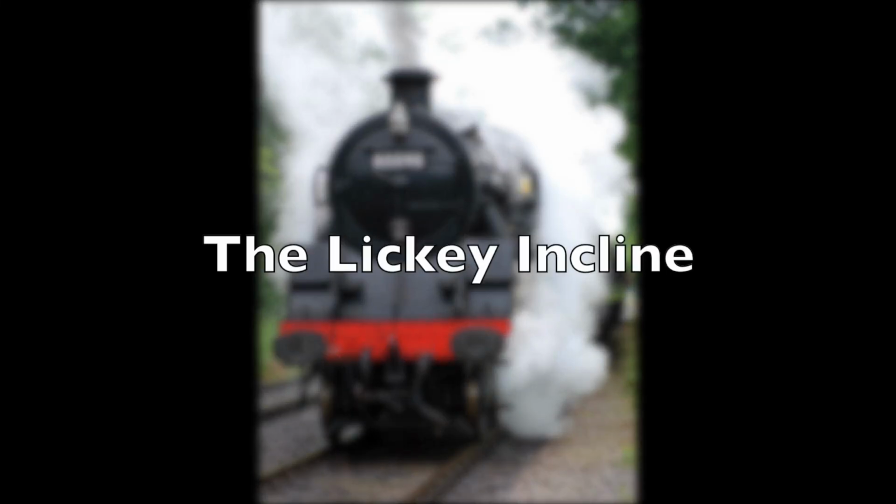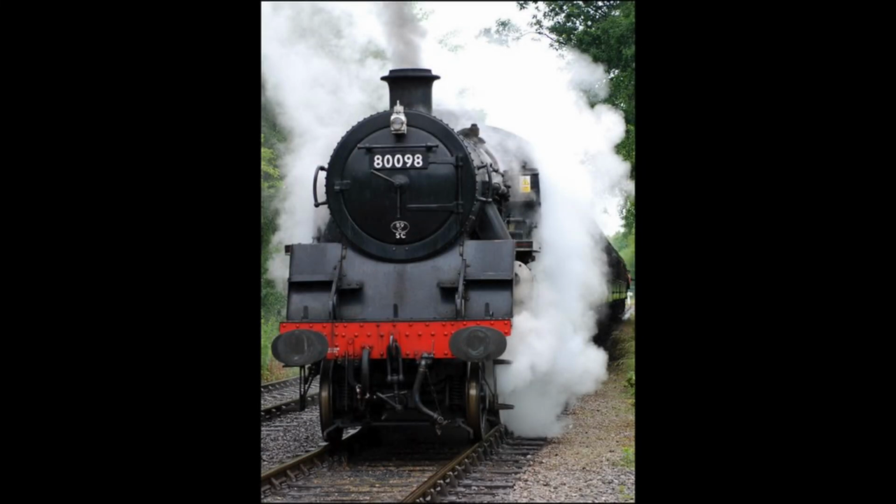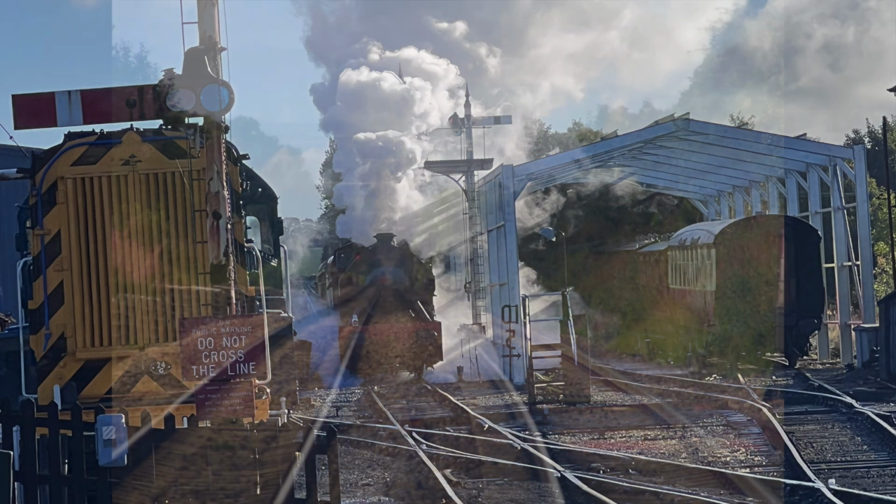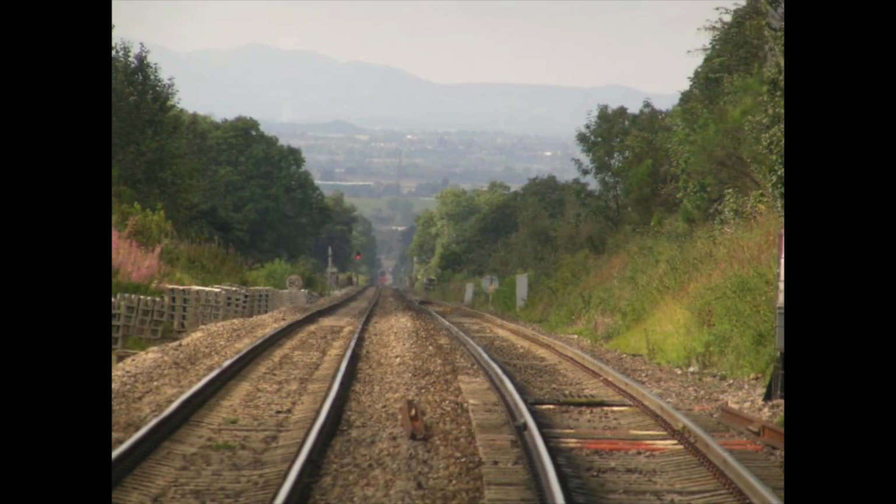There is nothing better than hearing a steam engine barking as it works. It's loud, it's proud, and quite a sight to see, especially if it's a cold morning. All that steam makes quite a dramatic backdrop. But there is no better place to see it than Lickey, the steepest adhesion standard gauge line in the UK.